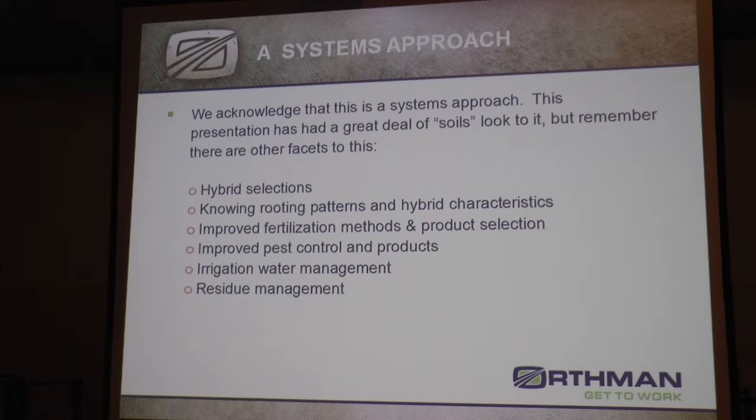But there's other things that we have to look at, and those facets, those are hybrid selections. I'm going to show you something here in just a minute about that. Knowing the rooting patterns, especially in corn. How many of you know that there are lots of different root architectures in a corn crop? Does corn always have one root pattern?